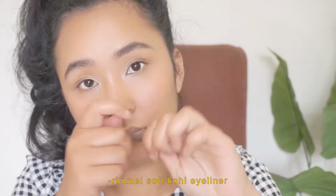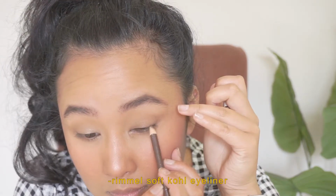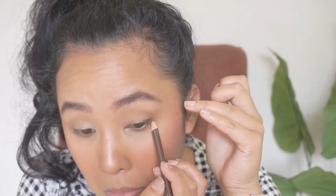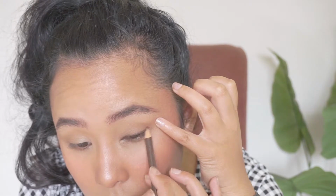This stuff I'm almost out of, the Rimmel eyeliner. I use it so often, so frequently. I like it. That's why I'm almost out of it and need to get more, but I like it because it's super easy to smudge. It's not waterproof or anything, so.